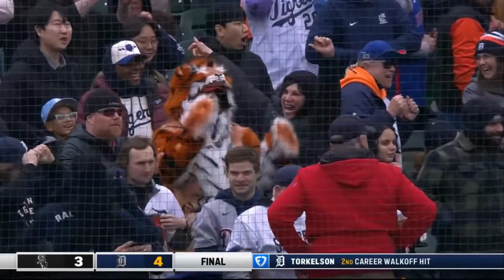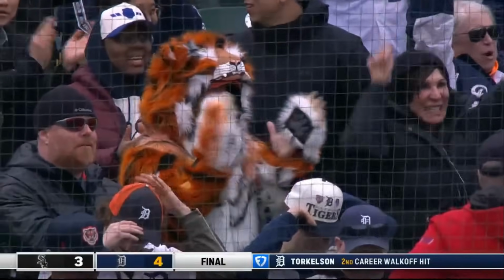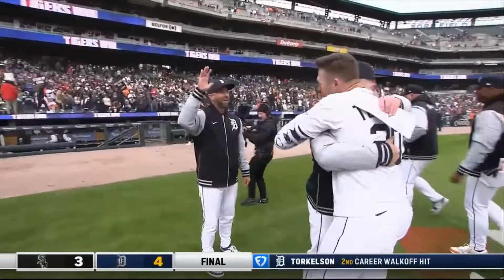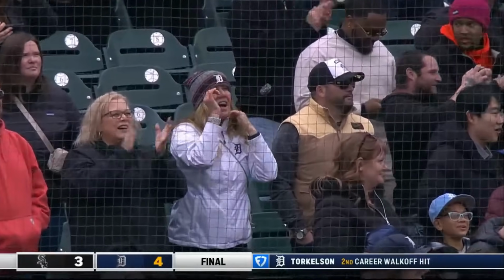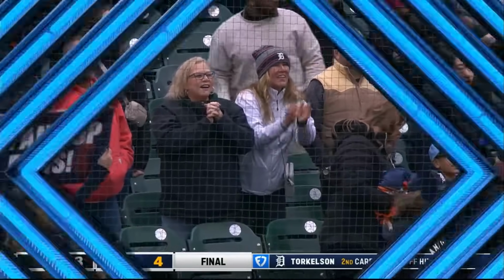So the Tigers came into today the most aggressive first pitch swing team in baseball. But they also had seen a ton of pitches, top 5 in the league. He lets the first one go by in the dirt and then sizes up something that he can drive. And that has been Torkelson's season in a nutshell.